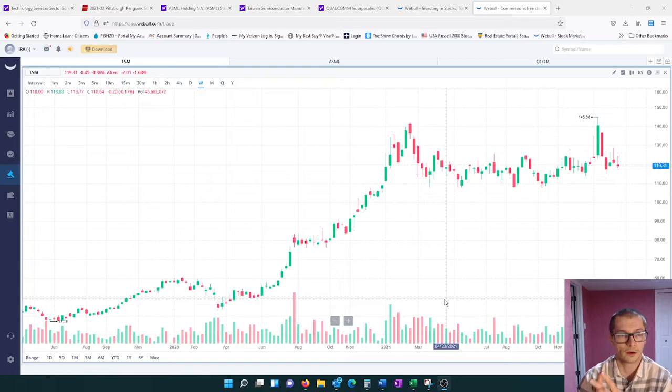TSM and ASML, they're definitely in top tier category. Qualcomm, they're more of like a tier 2 in my opinion, but I'm incorporating them in this video for AI purposes, and we'll touch base on that once we get into them. So two of those stocks are new, TSM and Qualcomm.